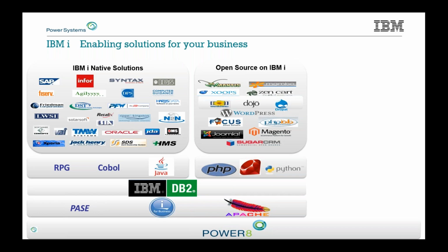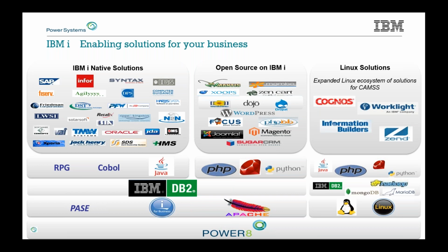And of course, we have clients who are using both of these things together. But if you don't have everything you need there, you can certainly put a Linux partition on your same Power box. And we in IBM i invest in making sure that Linux can connect into our database so that you don't have to move your data off of IBM i. That's, for example, some of what we did with our analytics support, so that something like Cognos doesn't have to pull the data off of i, but can actually use the data on i and get the advanced functions that Cognos does. So we are trying to continue our heritage of being a solutions platform for your business, no matter how you want to do it.